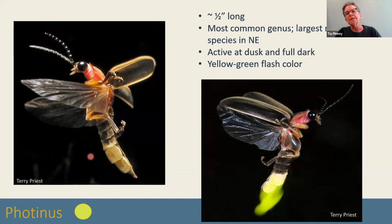So the Photinus is certainly the most common genus in New England, and it has the largest number of species in New England. I can't remember exactly how many there are, I've forgotten that part, but they are active right after sunset, at dusk, they are the ones most likely to be active then. And there are also species that are active in full dark. In general, we'll talk more about this when we talk about when and where to find them. I won't go into that specifically.